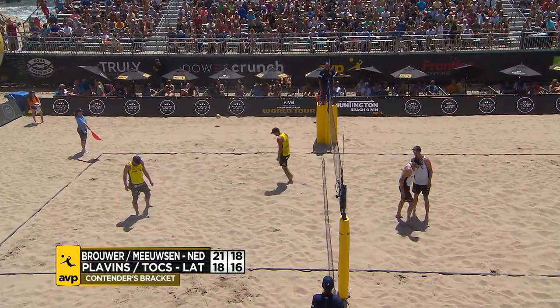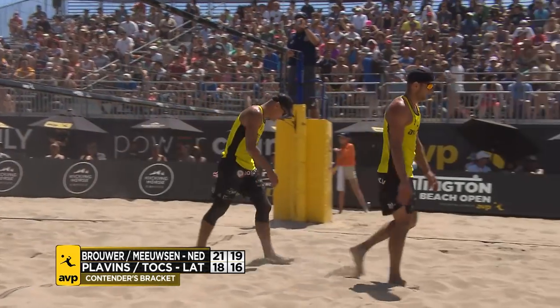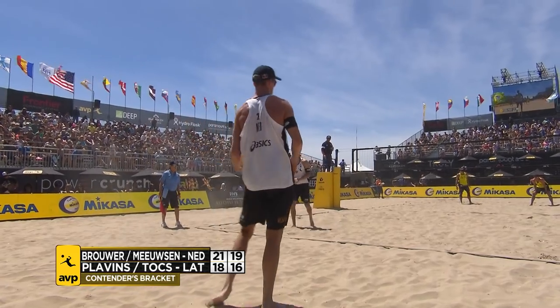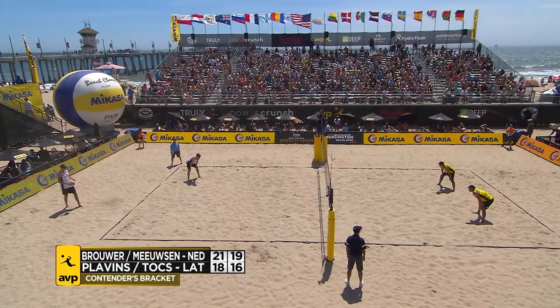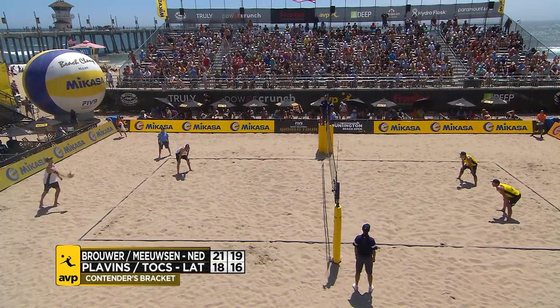Yes! Nice side out by Brouwer there. It's a tough ball to get as a blocker when it hits the tape like that. Dribbles over. It's a good shot there by Alexander Brouwer. Back to the service line is going to be Robert Meeuwsen. He has been exceptional today. Look for the big jump top spin into the wind going right at Martins Plavins here. Seems to be his current recipe for success.